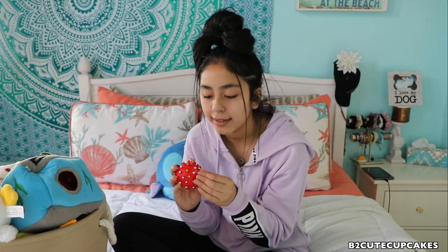And then he has this really cute red spiky ball. I think it's super cute. Obviously it squeaks. He likes the pokey things because sometimes he gets anxiety and he likes to chew on that because it helps his teeth.